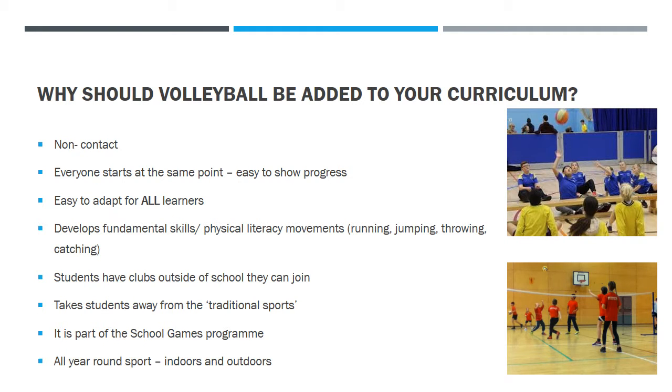So a few reasons why it should be added into your curriculum. First of all, it's non-contact. That's really good for those students who really don't like invasive games. They like their own time to do things, and they can work still in teams, but without that threat of contact. Also, everyone starts at the same point.